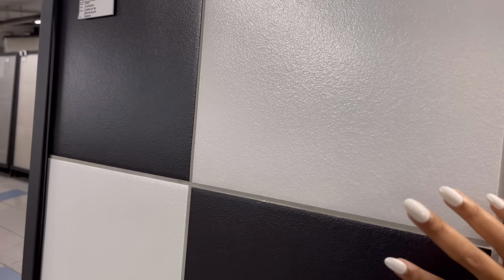Came here before we moved. We came here to get the sample of this tile. So we got the black and white, but I'm not sure how I feel about it, because the one I want is, I don't know how to describe it, but it's dusty and the black is not like this black.